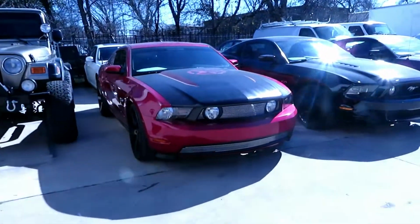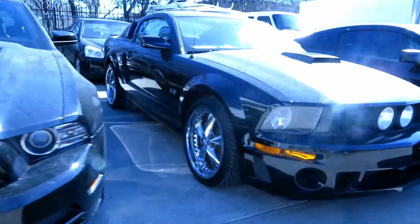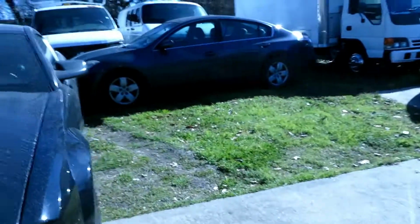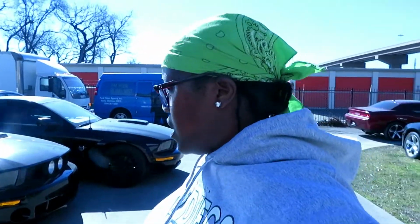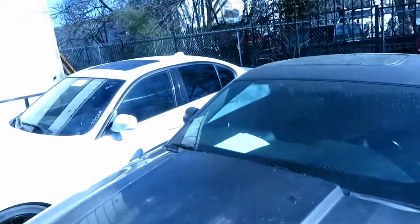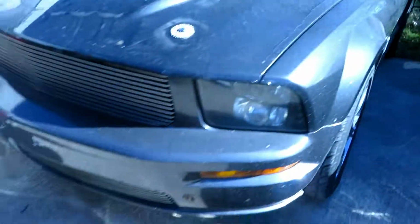Wow. Oh, damn. Got the Mustang gang over here. They got a lot of Mustangs here. I mean, they got a ton of Mustangs. Oh, these bugs out here. Man, they got a ton of Mustangs. Good lord. I never feel like I'm at a Mustang show, but there are so many Mustangs out here. Oh, it's a ton of them. You got one back there too. That's a BMW. Damn. That's a 2008 Ford GT Premium. Okay.